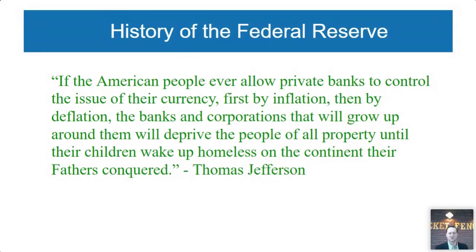This is also a quote. This one's never really been fully vetted. If this was what Thomas Jefferson ever said, there's a lot of quotes by Jefferson fighting a central bank. But this one's the one you usually see floated out there. It's pretty interesting.